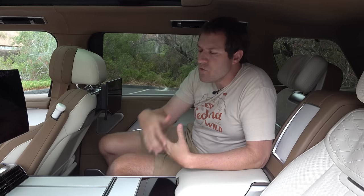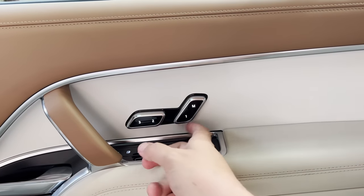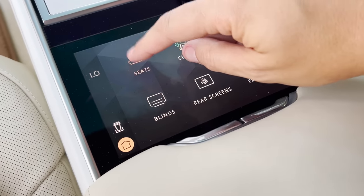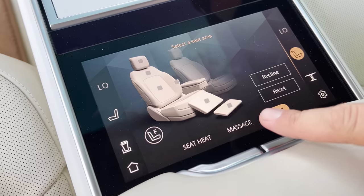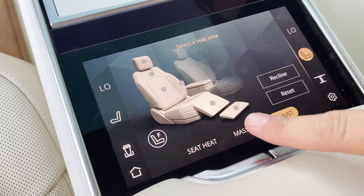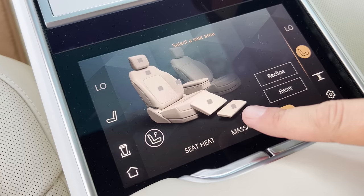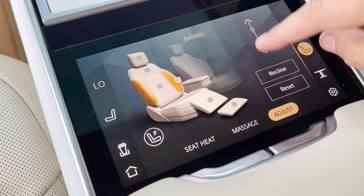And speaking of the rear seat, there is quite a bit to cover with the seats themselves. Now, if you want to adjust the seats, you have a few controls on the door panel you can see here, but this merely scratches the surface of what you can do with the seats. You go into the Seats app in the center screen, and you can see a truly unbelievable level of adjustment. You can tap anywhere, any of these little dots on the seat, and you can adjust that piece from the headrest all the way down to the footrest. It's all adjustable and controllable within your screen.